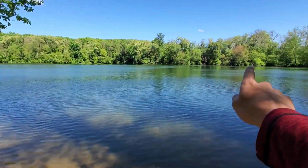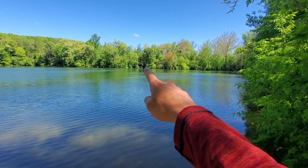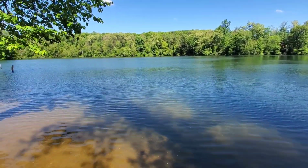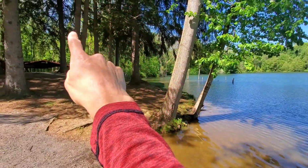I guess we're looking north here. I'm going to go clockwise. The east end here is pretty flat. There's an overlook out there somewhere, but it's pretty heavily wooded here. It's springtime. And then when you get down to this end, there's a big up and down.